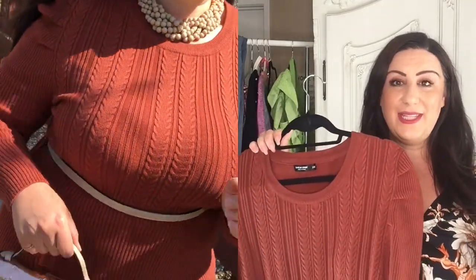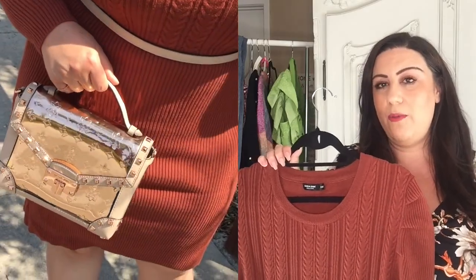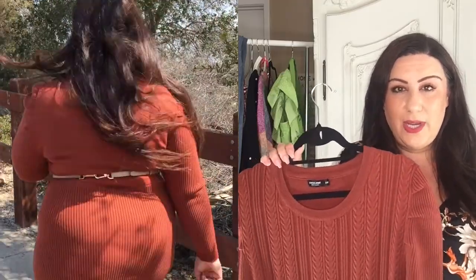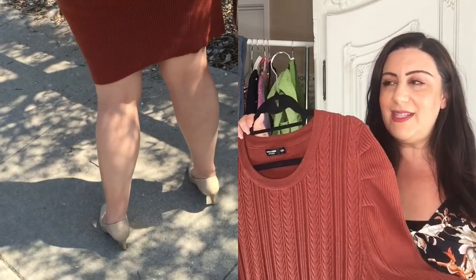Number 1, this fabulous knit sweater dress. Oh, this thing is so soft. And these sleeves are so elegant and adorable. I love this. Now, this did come with a matching belt, but I went rogue and paired it with my own belt because I wanted it to match the MK bag that you'll see in the video. I wanted it to match up, and then I paired it with a nude heel as well, and then some nude jewelry.